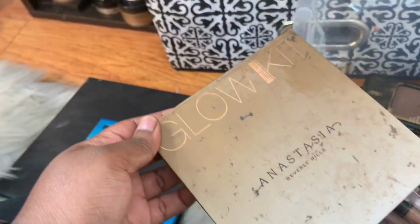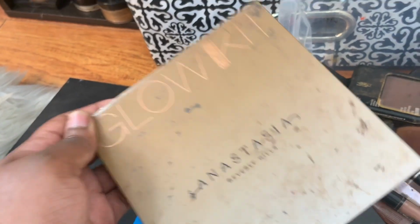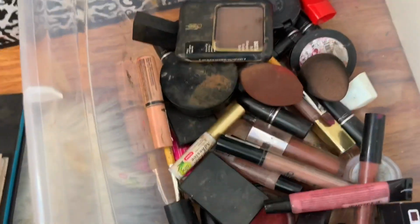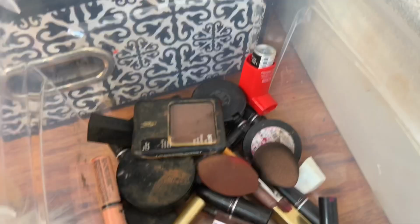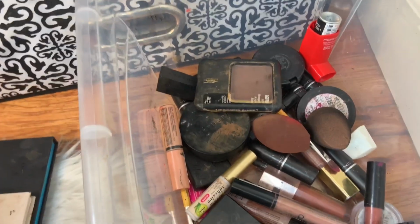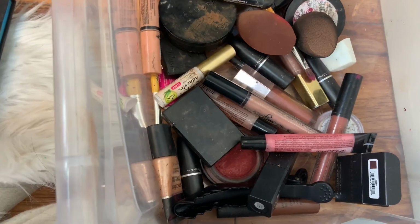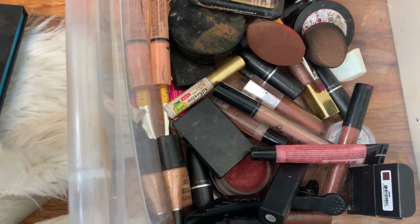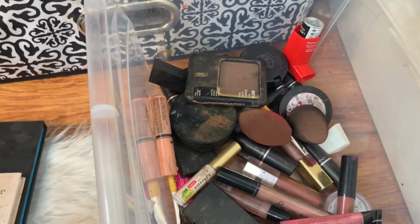Like you guys know, I live for the Anastasia Beverly Hills Glow Kit palettes. This is like my favorite highlighter ever. I have all my favorite new lipsticks in here, my favorite contour palettes. I have a random ass inhaler because I can't breathe at times because I have asthma. Dirty sponges that I need to clean, Fenty Beauty Gloss Bomb, Smashbox primer. I have my exfoliating lips scrub in here. Like, it's just a bunch of staples that I like.